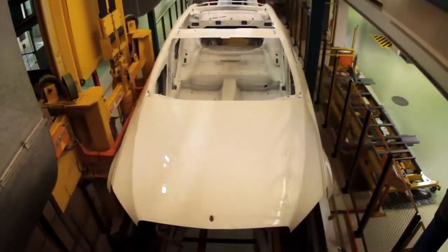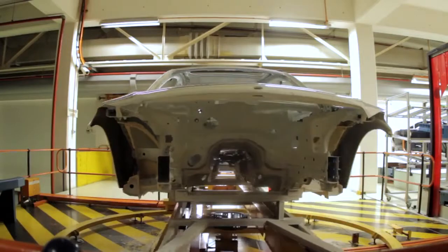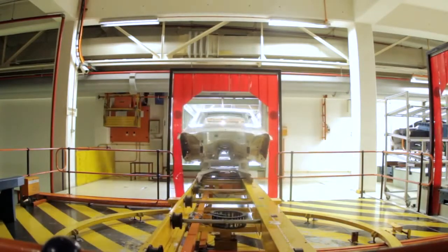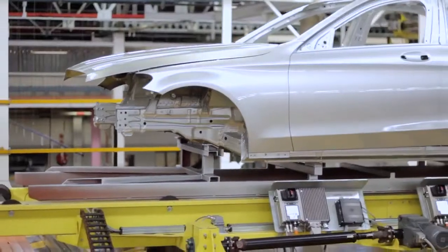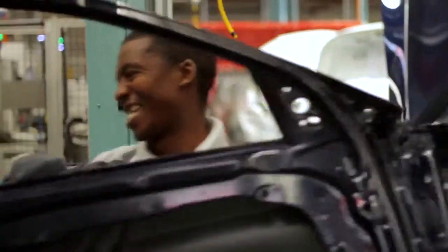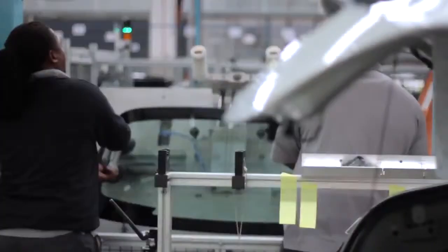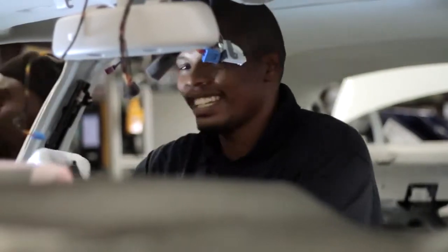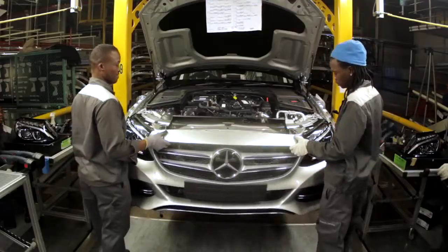The painted body then travels to the assembly line, where it will be transformed into the iconic luxury sedan known worldwide as the Mercedes-Benz C-Class. The assembly line. It is here that the vehicle enters the most hands-on part of its voyage, with the majority of the work done by the 730 skilled employees on the assembly line that lovingly create the iconic Mercedes-Benz C-Class.